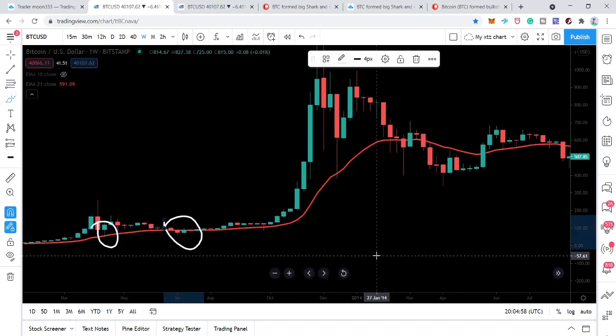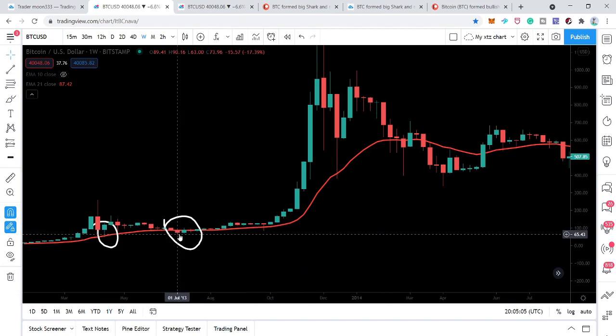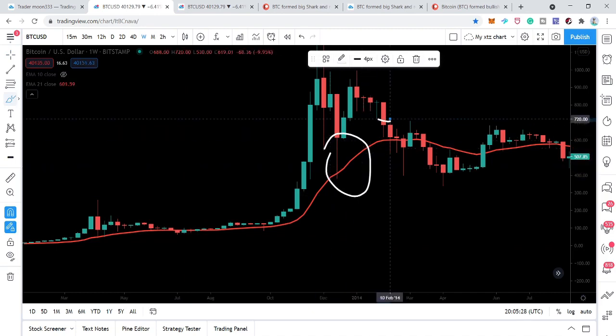We can see that the price action broke down the EMA 21 here, and we even had the closing below EMA 21. You can see that the EMA 21 was at $87.42, and we had the closing at $73.96. Then in the very next candlestick, the price action broke out above the EMA 21 again, and then we had a very nice rally to the upside. And finally here, the price action retested the EMA 21 and here broke down the EMA 21 again.